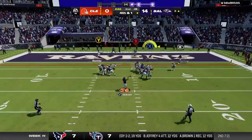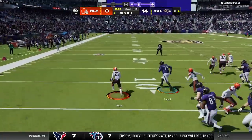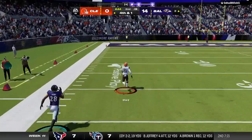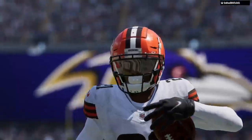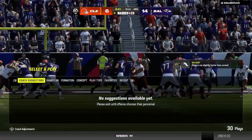Here's Jackson. Oh, he tries to force it in, and it's intercepted. Picked up by Denzel Ward. And he takes this one back into the end zone, and the Browns defense has a touchdown.